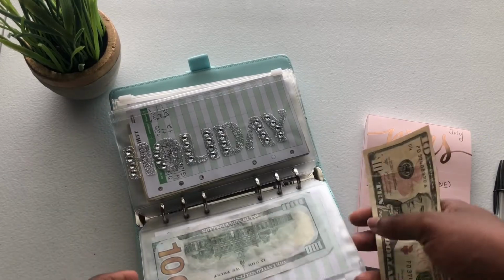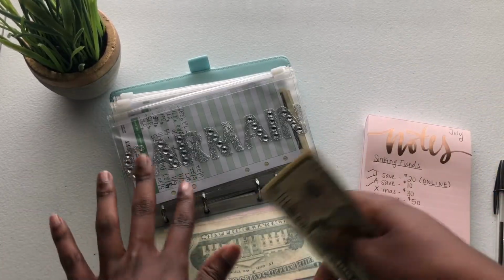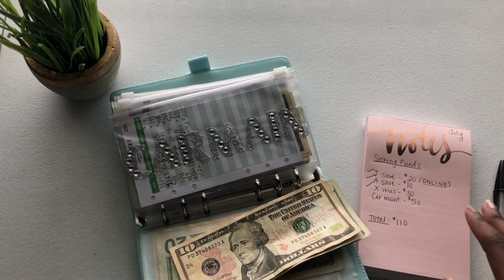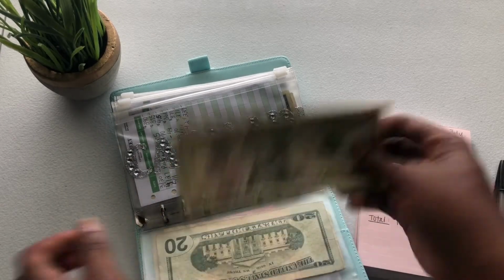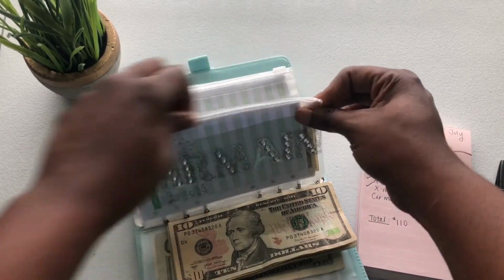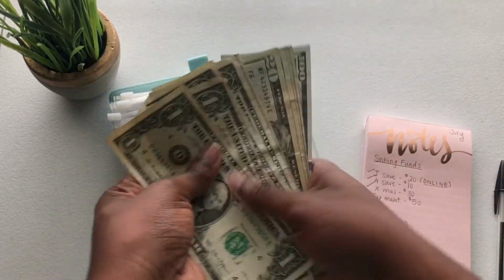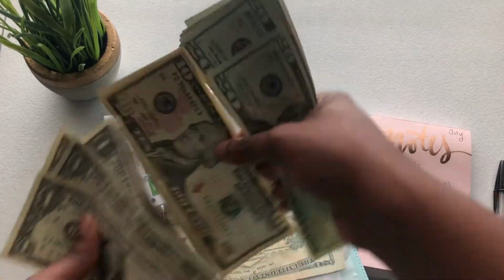And I'm over it. So I am going to start replenishing my car maintenance fund again, because it was up to $400, and now it's currently at $229 before I add the $50. But it's okay. That's why I have this fund, y'all, for moments like that. So it's all good.